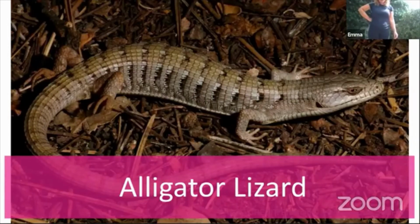Alligator lizards also do push-ups sometimes. So if you're down on the ground, you can do some push-ups. Feels good on your arms, I bet.